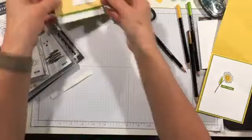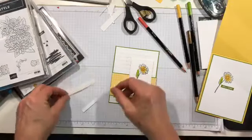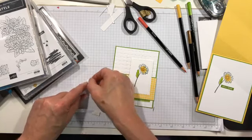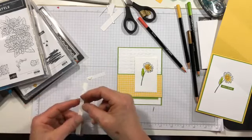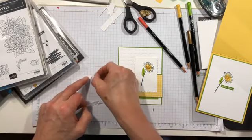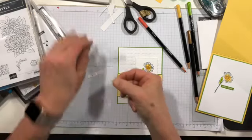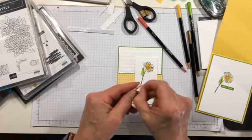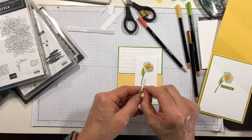All right, so now I'm going to put some little pieces of dimensionals on the back. Yes, it's true. I've been doing this for 3 weeks now. It is a habit. Okay. Put some dimensional pieces on there. And we're going to pop that on the card front.